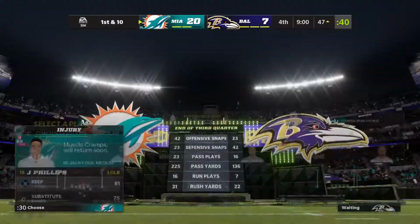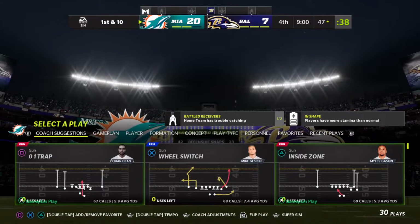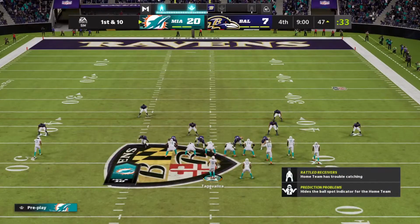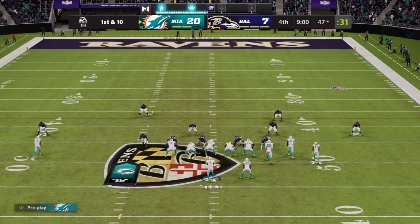Let's go! Back now in Baltimore. 1 quarter remains here on a Sunday night. This is the National Football League on EA Sports.